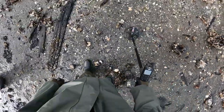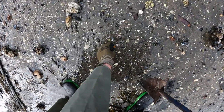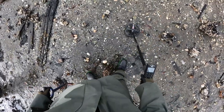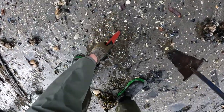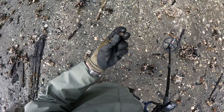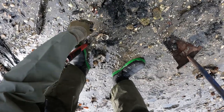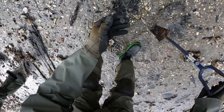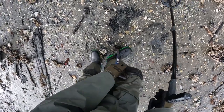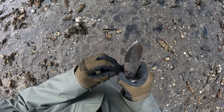So now we'll just hop from find to find and spare you all the detecting. Sounds like something right here, and I can see it. Penny? End cap. Yeah, I got a silver here. I think it's another silver. It was kind of on end. It's crusty silver. Let's go open it up. It's a penny. Crusty penny.